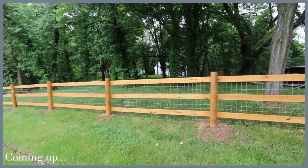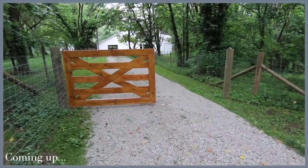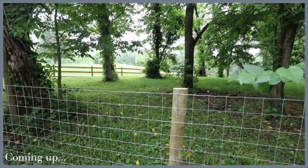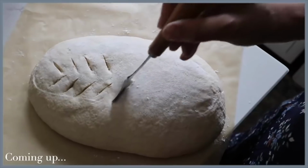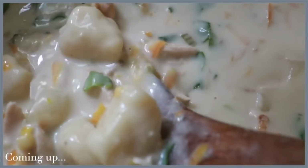I'm going to show you our fencing and how that's going. We finally have the entryway gate up, all of the fencing by the road. It's turning out so pretty. I love it. I'm going to be baking sourdough bread, making lunch and dinner. We're gonna hopefully get some work done on the bathroom so we can complete the whole project this week. That's my plan, more on that later.